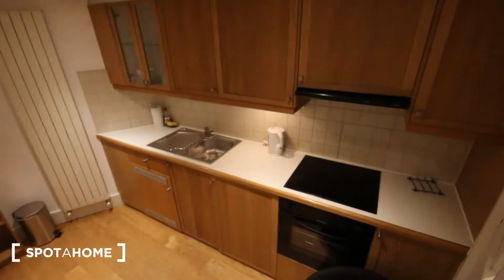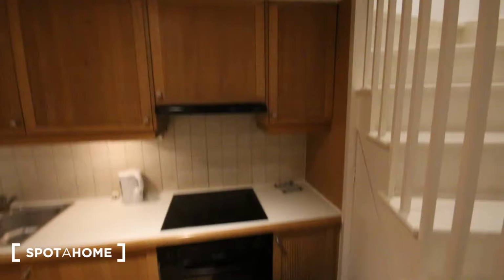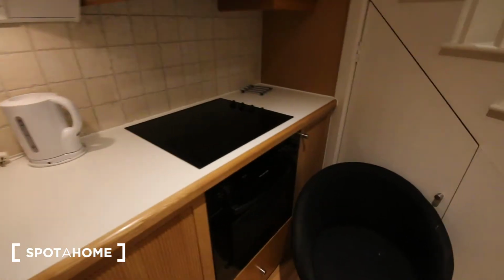And then downstairs, we've got the kitchen area. So you've got a dining table and a couple of chairs here, another television, heater, loads of storage space above the counter. Then starting on the left here, got the freezer, the sink, bit of storage underneath that, fridge just here, got a kettle there, oven and stove, and a bit more storage next to that.